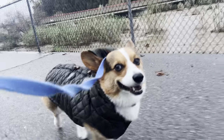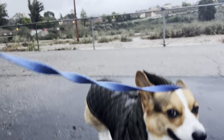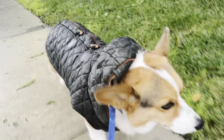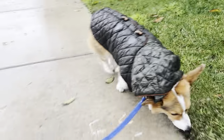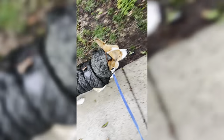With the long back of a corgi and short legs, usually no jackets fit well. They're either too short and unable to cover their backs, or the sleeves are too long so they drag on the floor. This one is perfect since there are no sleeves, but it's also long enough to cover his back. I think it's also quite stylish.